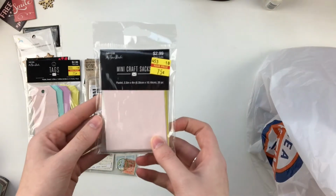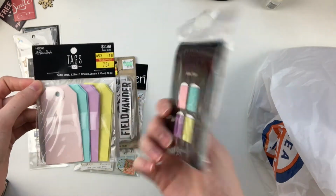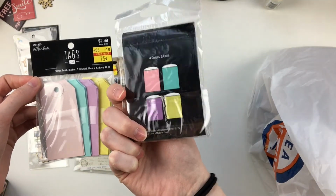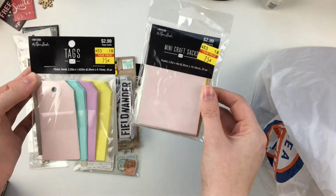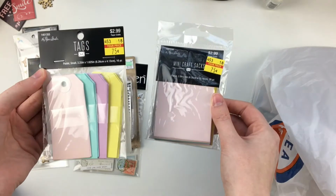I picked up the matching Paper Studio craft sacks. So these tags fit perfectly inside these little sacks, and they come in the same exact colors. So these will be great for some Easter projects, I think. And again, 75 cents for 20 bags and 16 tags.